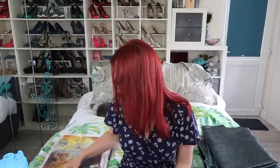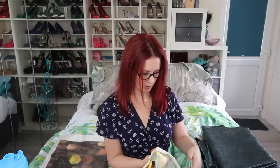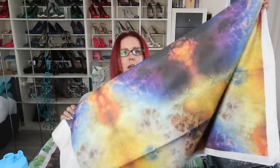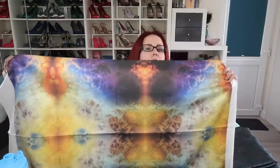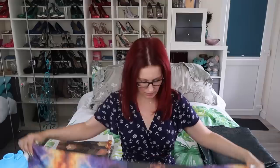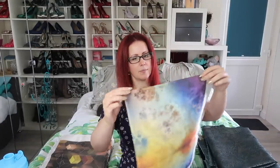But let's get started. Right, this first one is called Space Storm, and I believe it's an actual photo of a nebula taken from like the Hubble telescope or something, and then obviously mirrored and repeated on itself. Now, I bought these probably about 5 years ago now, and I don't really know what I'm going to do with them.